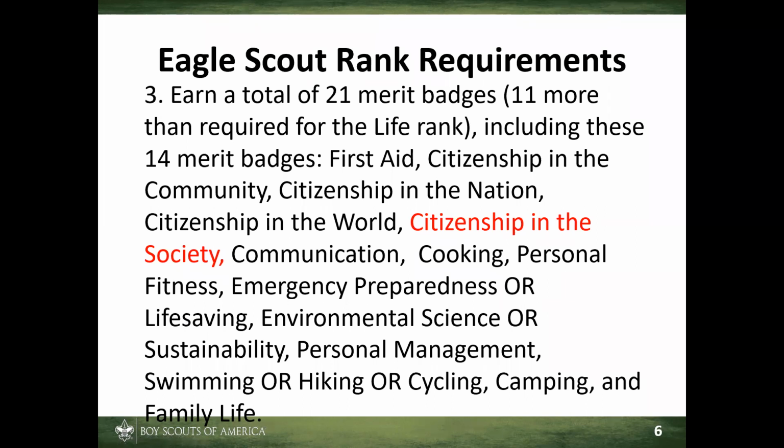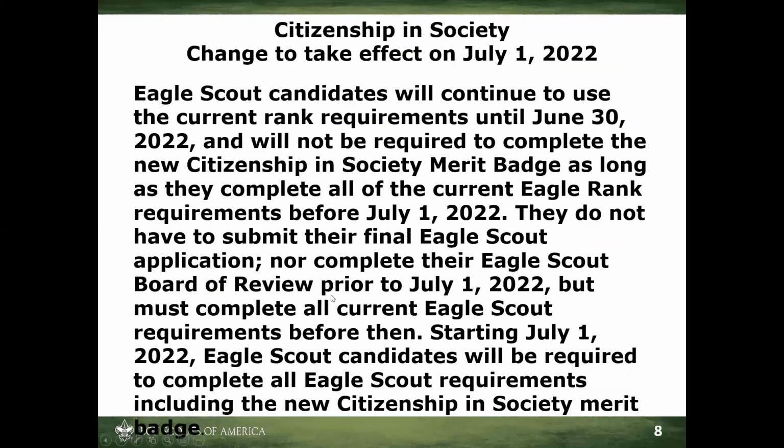Okay, in the chat, someone said what he is trying to say is, will Citizenship in the Society count as an Eagle requirement before that date? I don't know the answer to that, but I can certainly find it out. If it could count as one of the 11 or the 13 required merit badges before that date. I don't think you can, but I'm not sure. I think it only becomes required after July 1st. I'm going to go on in the essence of time here, if that's okay.